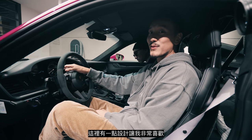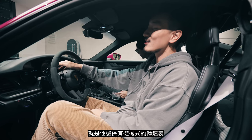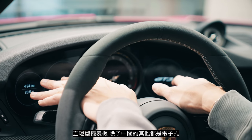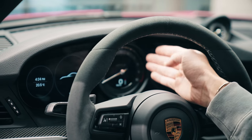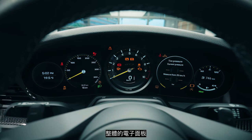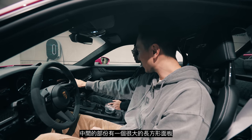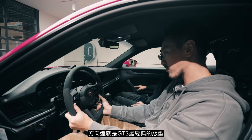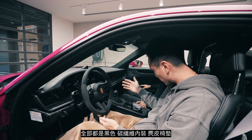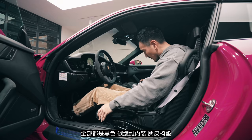What I like about the design right here is that they still have an analog style rev meter, but with the five circles, but these are all digital on the side. So the most important thing, the rev meter, it goes up to 9,000, probably a little more. The whole digital interface, there's a huge rectangular screen right here. Steering wheel, I mean, it's just classic GT3 steering wheel, all black, carbon fiber inserts, leather with Alcantara seats.